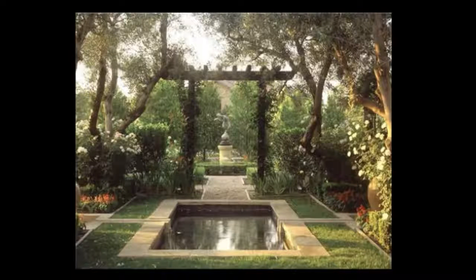This one, if you have a little bit wider yard, a long skinny yard, if you do a little reflection pond like this, even in a small yard, it'll make it look bigger, kind of like the mirror effect. You look into it and you see a lot more. So get a little still pond when you stand close to it. It makes the whole yard look a little bigger.